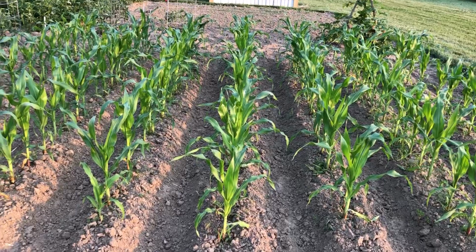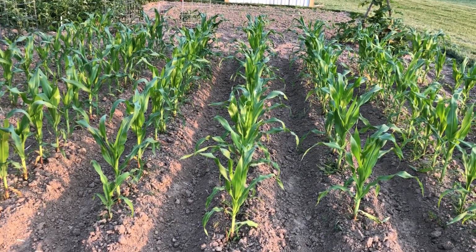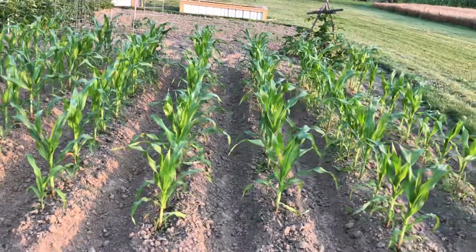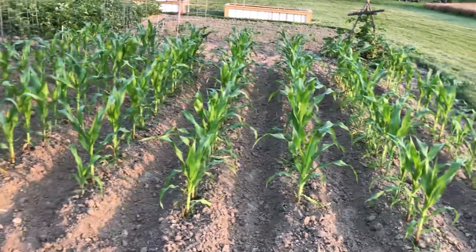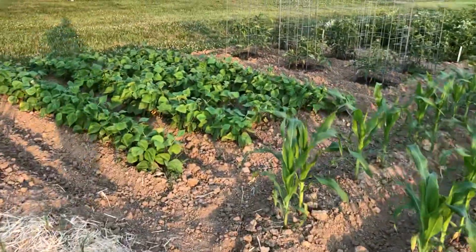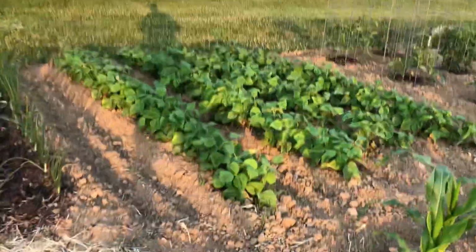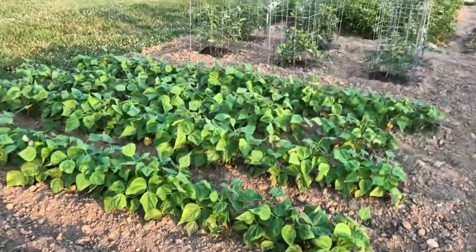This is a strain called Ambrosia, and it's a really sweet corn. It germinated really well, came up pretty uniformly. Just about all the plants germinated. I had to go through and thin them out. So that's looking good. My green beans, I got 4 rows here. Those are looking very, very nice and healthy.